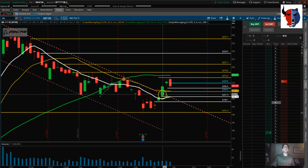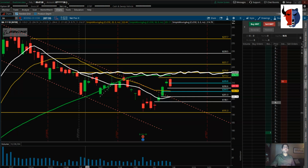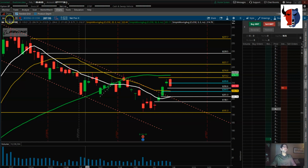I think we can see at least 216 or a test of this 50 SMA, which is this price range around 215 to 216. And who knows what happens after that? It can even go higher to 221, but I'm leaning bullish as long as we are above 205. If it goes back down here and then bounces back up, that would be a nice retest of this broken channel as well, which will also be bullish again. Okay, so look for that kind of price action.